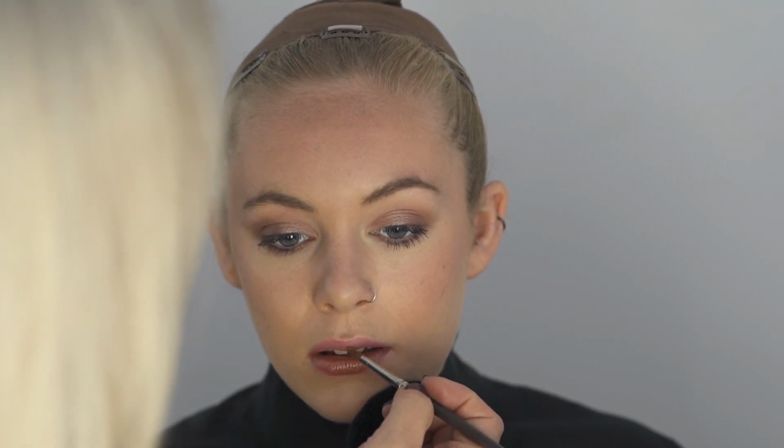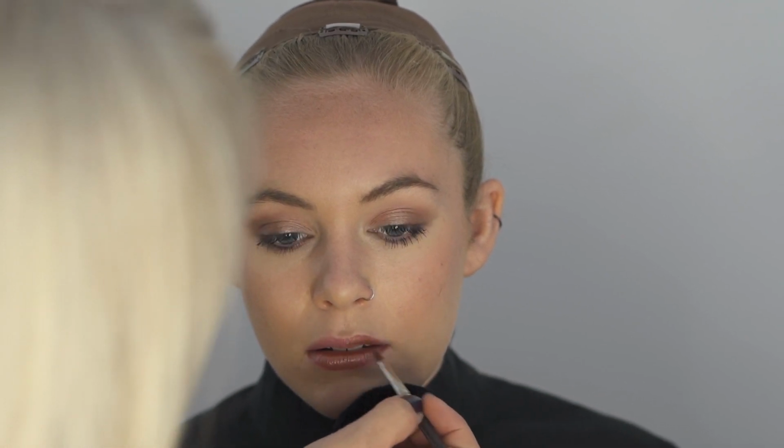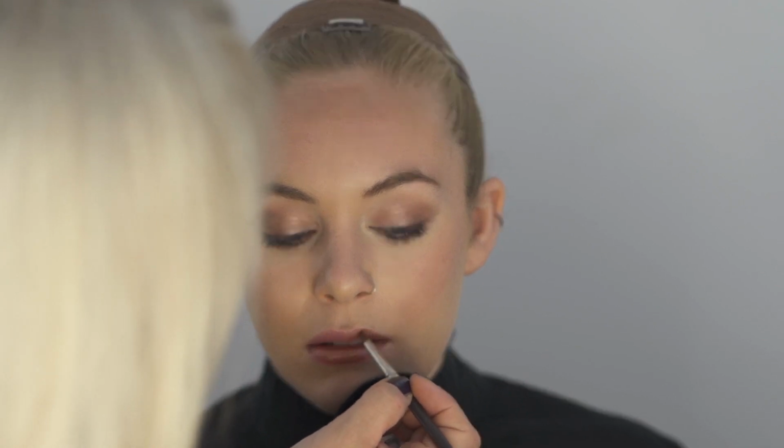Finishing the look with a bronze metallic-y lipstick. A little bit glossy, but it's got a little bit of a metallic-y shimmer to it. So I'm just finishing off the lips. You'll notice that I haven't actually used any lip liner. Not that lip liner wasn't used, but glosses were often just used on their own or from the bullet. So I haven't used any lip liner on this one.